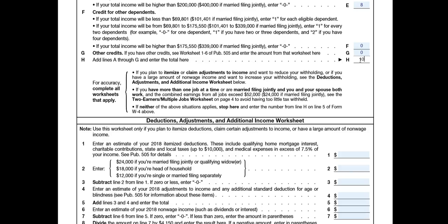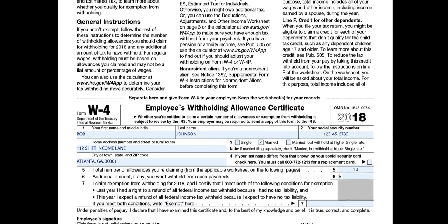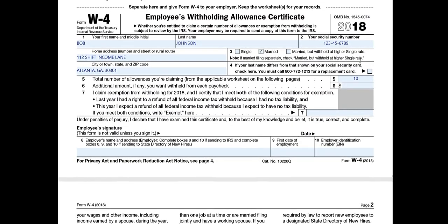So now we will go up to where it says, separate here and give Form W-4 to your employer. Keep the worksheets for your records. So it says employee's withholding allowance certificate. Whether you're entitled to claim a certain number of allowances or exemptions from withholding is subject to review by the IRS. Your employer may be required to send a copy of this form to the IRS. So to complete this, just go ahead and complete block 1 with your name, middle initial, last name. Block 2, enter your social, home address, city, town, state, and zip code. The filing status for them will be married.